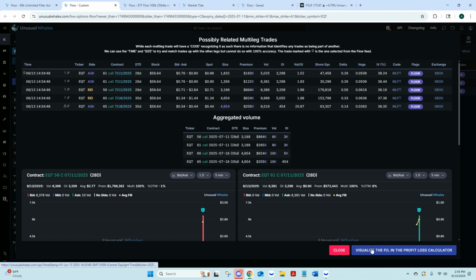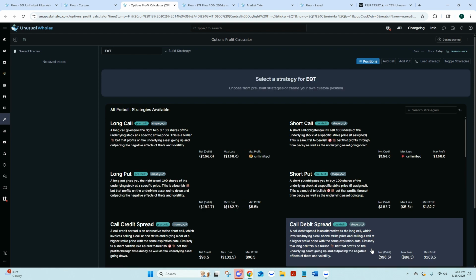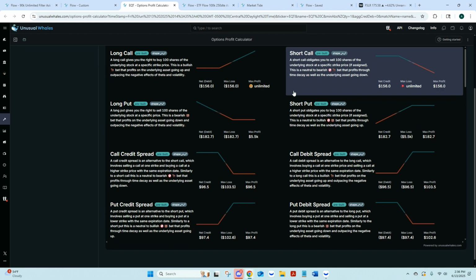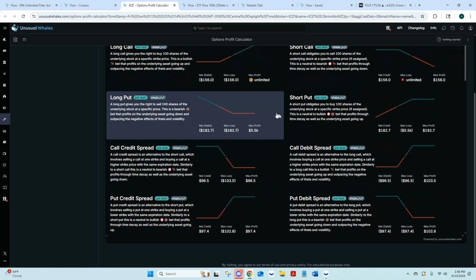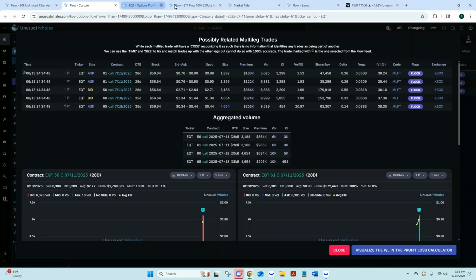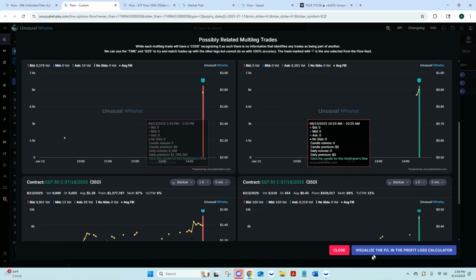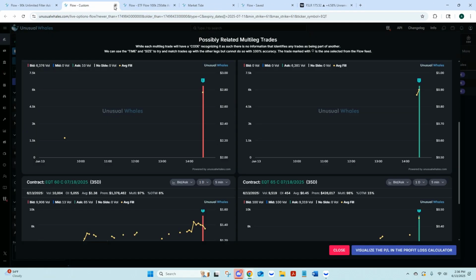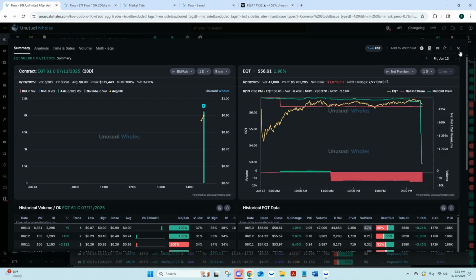And what I like to do, especially for people that don't trade spreads, you just hit that, view the profit loss here, and it should. Why is it not popping in my profit calculator? Come here. It's not popping into my profit calculator. Alright, let's do an earlier one.